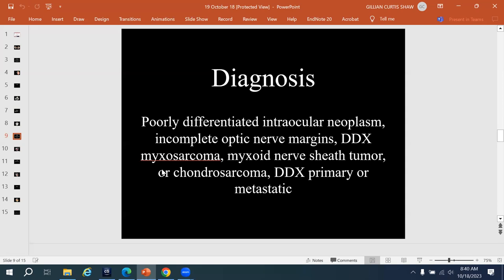And then the other differential for a case like this: that carpeting behavior that we saw inside the eye is a feature that is common with metastatic disease to the eye. However, there are some mass effects going on, especially in the retina in the back. Differentials are either a tumor that developed inside the eye and just has carpeting behavior, versus a tumor that metastasized to the eye from elsewhere. And it would be difficult for us to confirm that histologically.